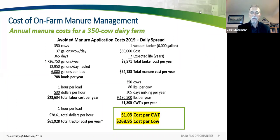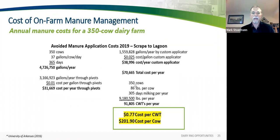There's also a vacuum tanker that most people are going to pull out of a pit and use for distribution. So we added that in there, just did a straight line annual cost for that. And then we divided that both by the number of cows, so you got a cost per cow per year, and by a number of hundredweights, just so that you have an idea going in. And let's go into the next slide real quickly, just to show an example of how that can change if you, for example, went scrape to a lagoon, or if you were flushing to a lagoon. Same number of cows, same number of gallons, but now you're moving stuff out through pivots, potentially with a custom applicator, and you're seeing a little different score.